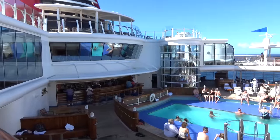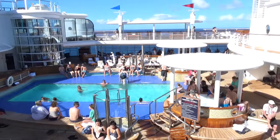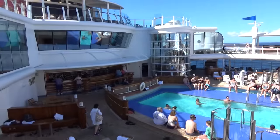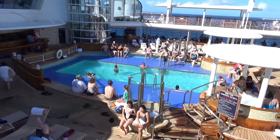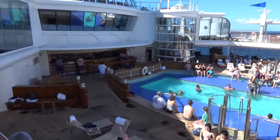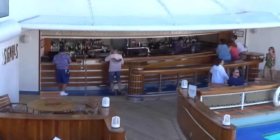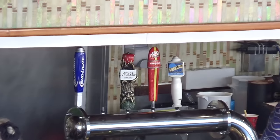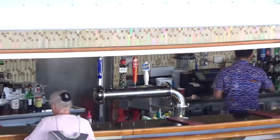Greetings from the Quiet Cove, which is the adults only area up here on deck 9 towards the front of the boat. Now, most of the ship is overrun with kids, the adult area not quite so. So they do have a pool, they got a guy playing acoustic guitar, a couple of hot tubs, sun loungers, and that kind of thing. Also, the biggest pool bar on deck is over here, and that's Signals, with four different types of draft beer, if you're a draft beer person, and a really nice liquor selection.